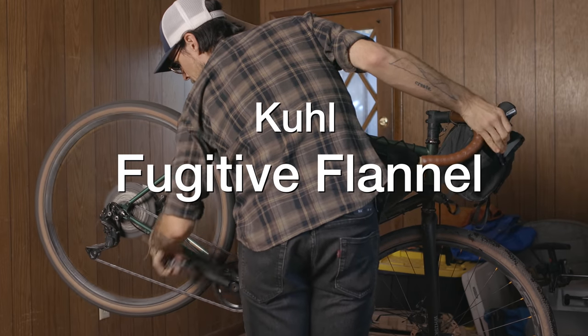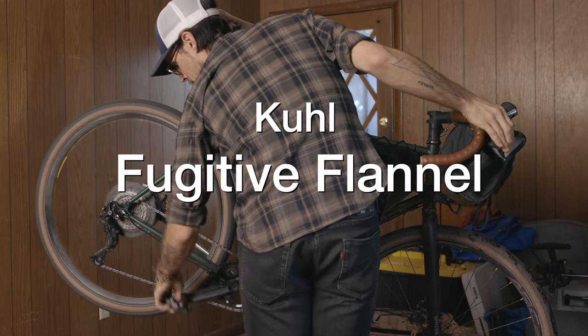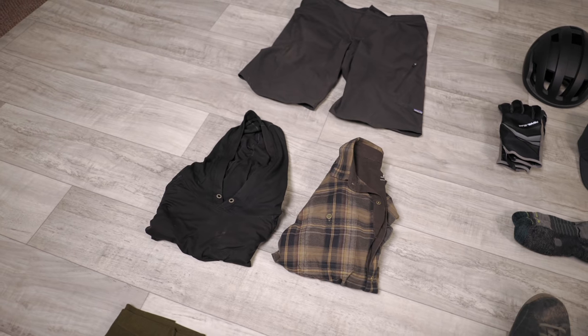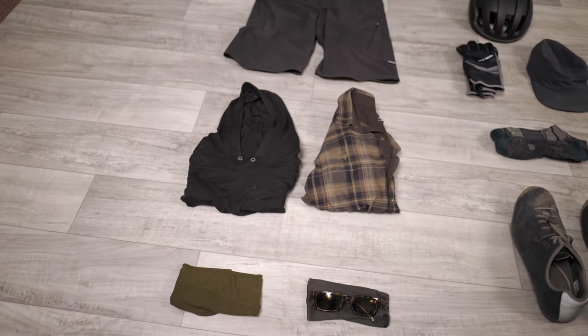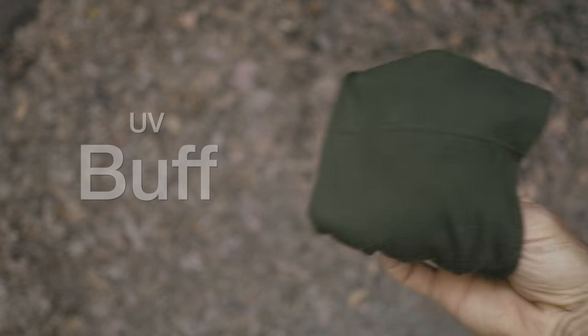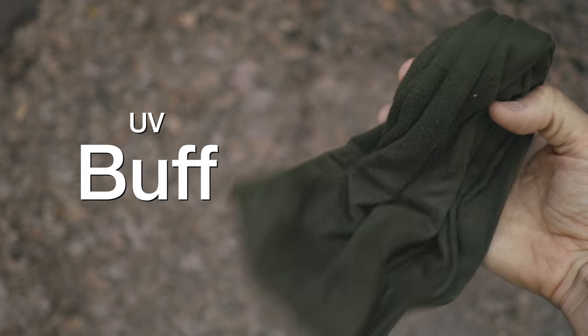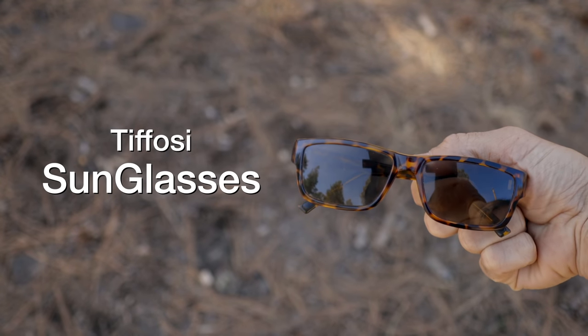And then I also have just a random long sleeve flannel shirt that I like to wear on top of that. Whenever you're riding, sometimes it does get a lot chillier than when you're hiking because you're moving faster and there's a lot of wind hitting you. So I kind of like to have two different layers. And then down here, I have my buff because I wouldn't go on any adventure without my UV buff. And my pair of prescription shades.